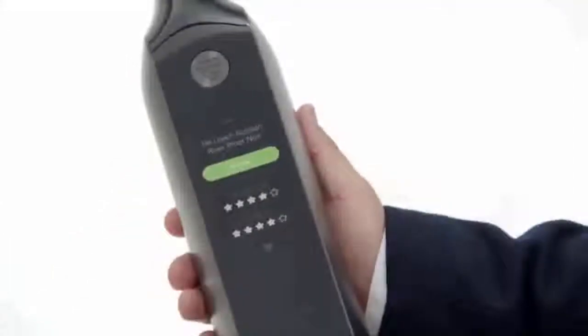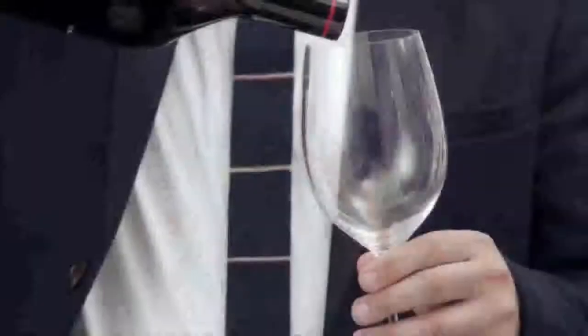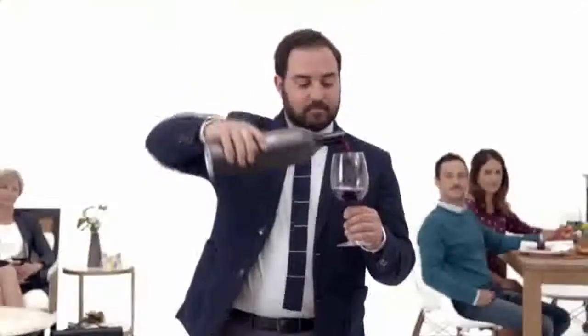Let's say you don't know much about wine. Cuvée can help you find a wine you like and even tell you how to serve it. You can see other wines offered, as well as recommendations from Cuvée drinkers with similar tastes. Drink what you want. Always fresh. One glass at a time.